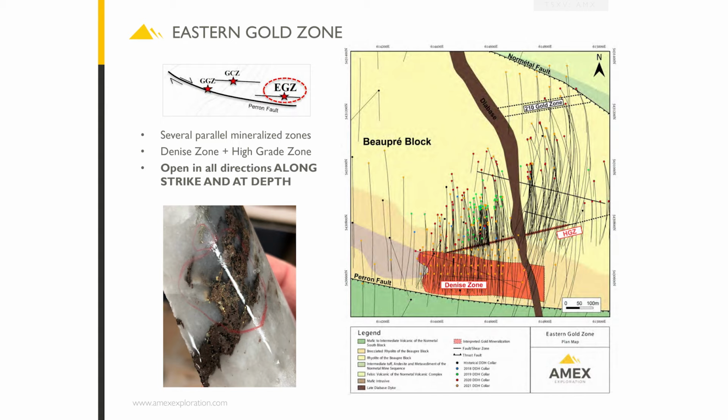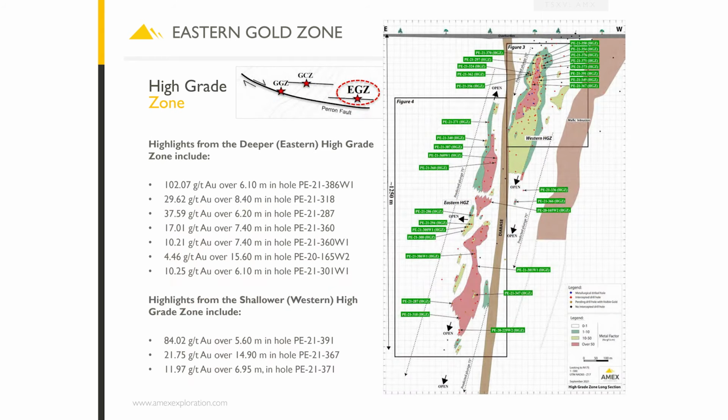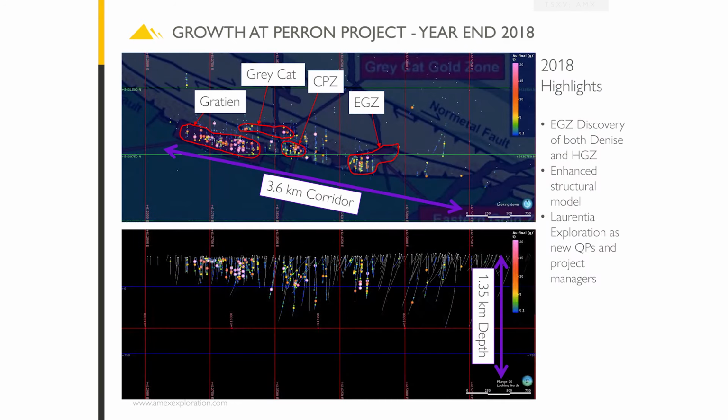Of that, over 20 of those 52 holes were better than what we call 50 metal factor, which means grade times width. So an example of 50 metal factor would be 5 grams over 10 meters, 10 grams over 5 meters, etc. And I think the highest grade out of those two releases was 102 grams per ton gold over 6.1 meters. And what's really neat about MX and the high grade zone in particular is that we've been drilling results like this since our discovery in the end of 2018. It's been a very consistent deliverer of high grade gold.